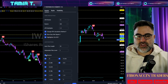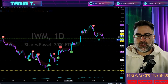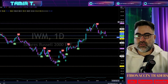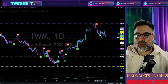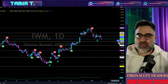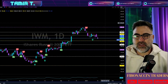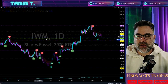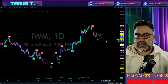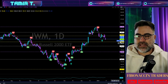Fibonacci Traders version 3, still in the beta. IWM, look how it works perfectly. No need to stress out where to put our Fibonacci, where is the recent low, where is the recent high. We have the Fibonacci Traders indicator that will let us know everything that we need on multi-time frames. IWM continuing, sliding down. Next is the 188. Below it, in my opinion, 177 to the downside.